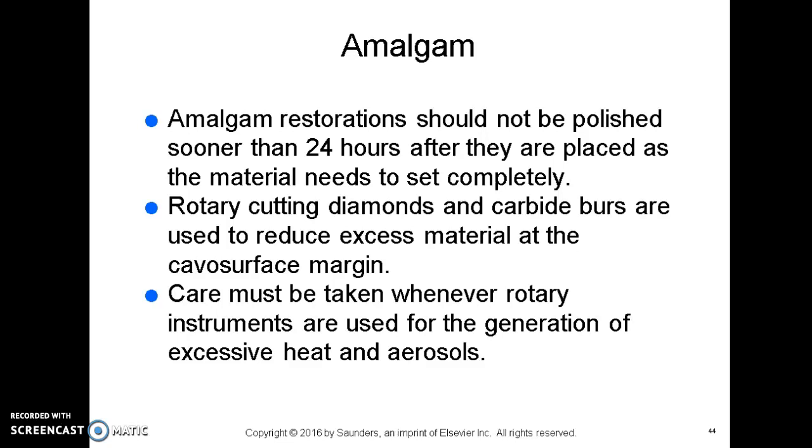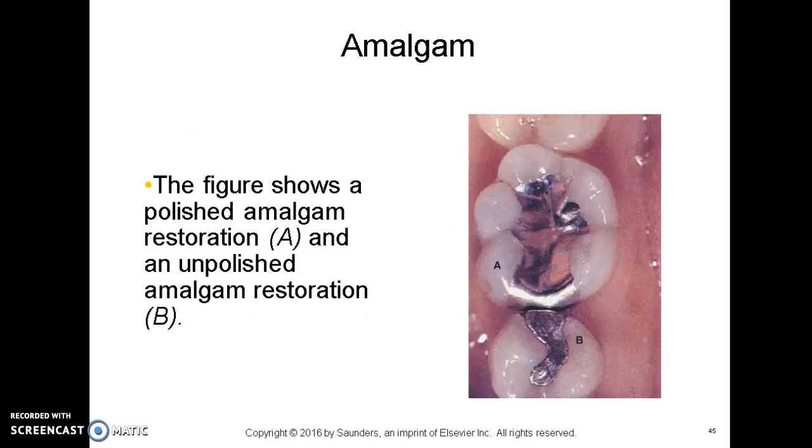Rotary cutting diamonds and carbide burrs are used to reduce excess material at the cavosurface margin. And remember, care must be taken whenever rotary instruments are used for the generation of excessive heat and aerosols. So make sure we have, again, a water source to cool the tooth.